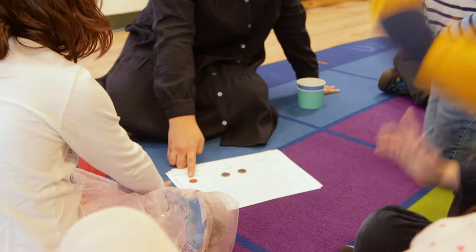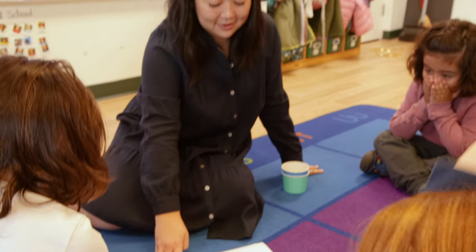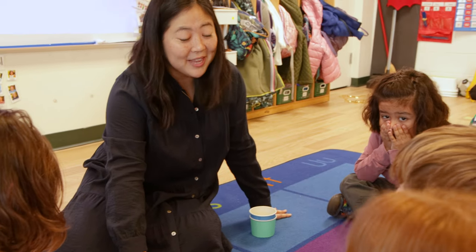How much money do we have? Benjamin? 11. We have 11 cents so far.